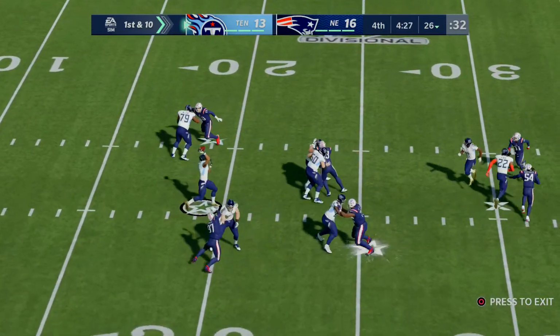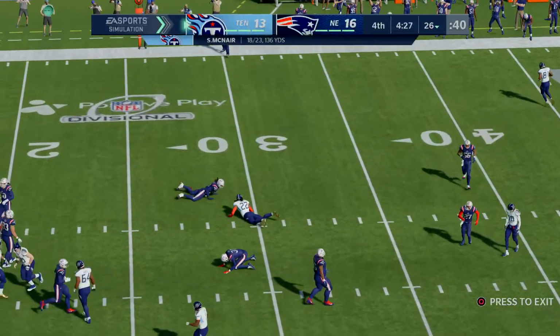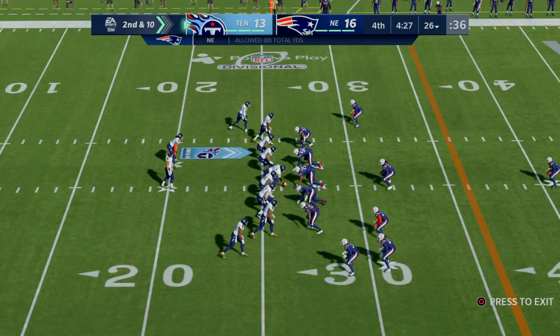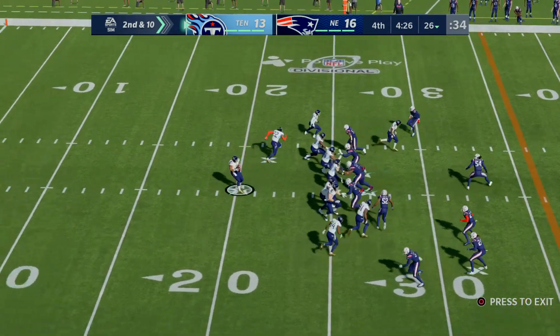They'll come out throwing here on 1st down. And this will be incomplete. Physical play on the football there, and it's 2nd down. For Derrick Henry. Incomplete.